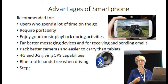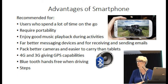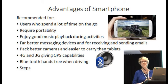Messaging devices are far more effective on your smartphone because you have SMS and text message, unless you have a card connected into your tablet. Cameras are great, front and back cameras, and of course now with the 3G and the 4G. So you've got all of this packed into that one tiny little thing that you can carry with you most of the time.